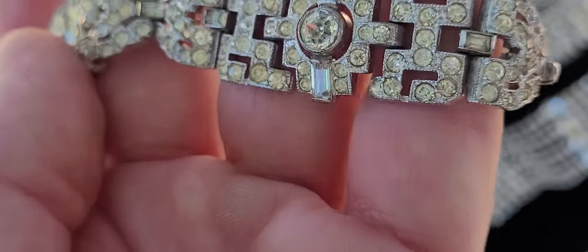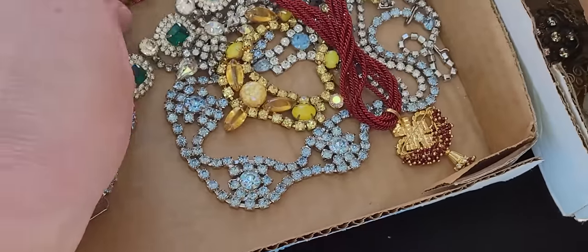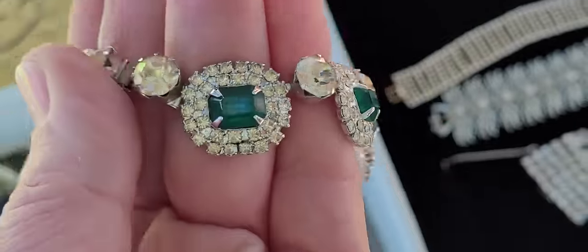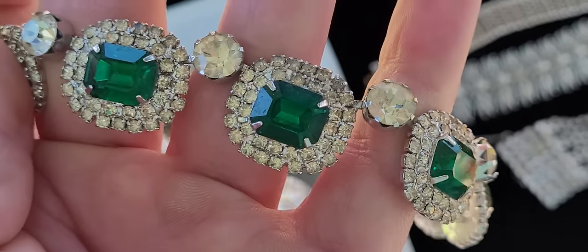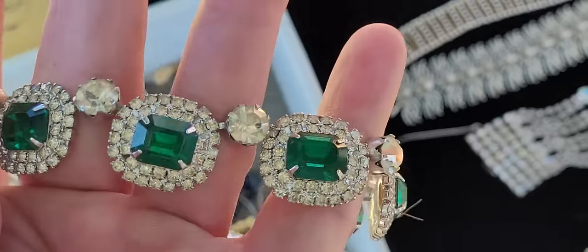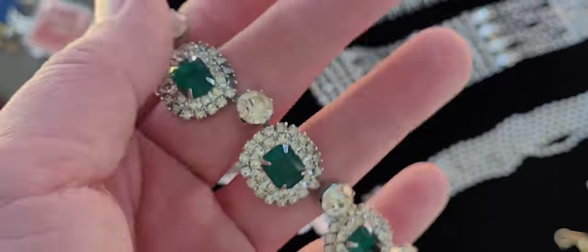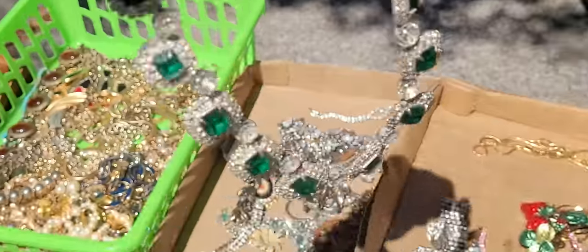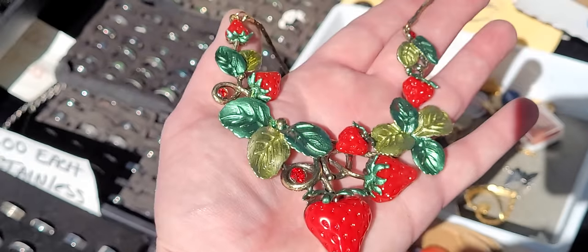I like this one too, and it's not missing anything at all. Beautiful, beautiful, beautiful. Love it. Wow, y'all will love this flea market video. This is great, and I'm coming back tomorrow. I am too. I love the rhinestones also. There's the clasp on it. Look at that. Love it, you know, the fruit.